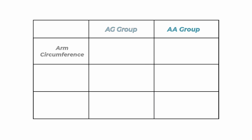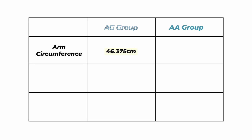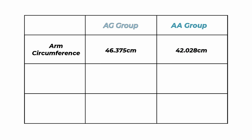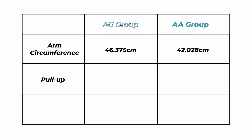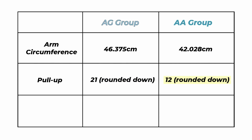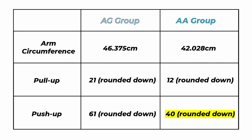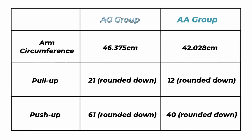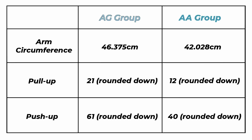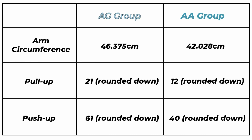So those with the AG genotype had an average arm circumference of 46.37 centimeters compared with AA, which had an average of 42.02 centimeters. Those with the AG genotype had an average pull-up max score of 21 compared with AA with an average of 12. Those with the AG genotype had an average push-up max of 61 compared with AA with an average of 40. So the study clearly shows that those with a mutation are rare. However, the mutation does appear to give the subject a performance and size advantage over those with the common genotype, at least based on this limited sample size.